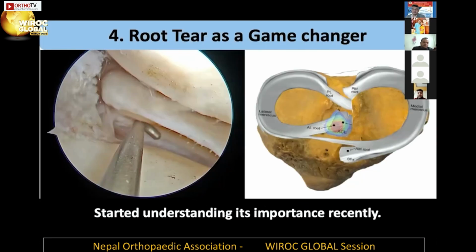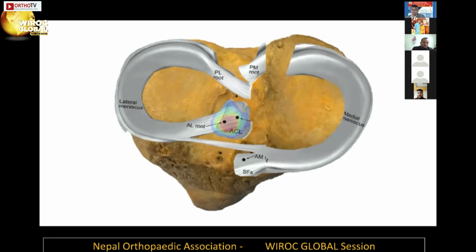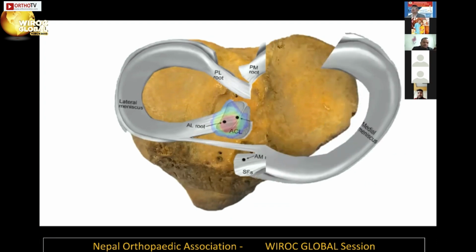Coming to my last game changer, that is a root tear. We started understanding this root tear very, very lately, probably 5 years ago. My seniors and colleagues are here. 5 years back, we were not able to identify, and we were not taking this root tear very seriously. So what is root? Every meniscus has two roots. Most commonly termed is the posterior root. What happens if there is a tear of the posterior root? So the anchoring is not there.